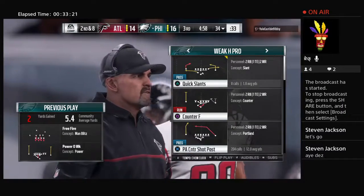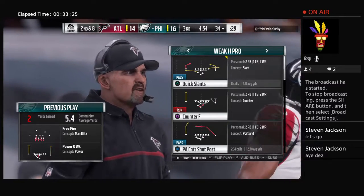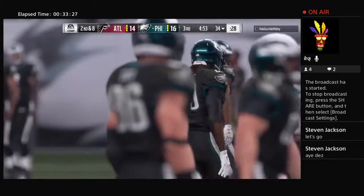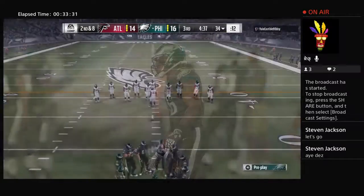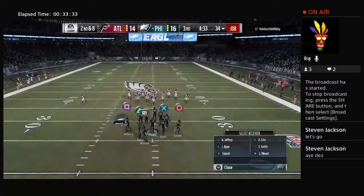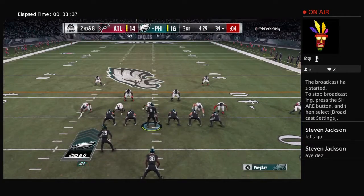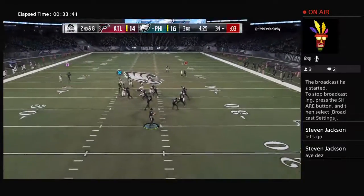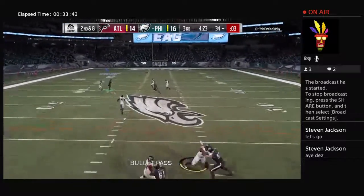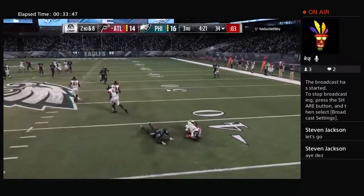2nd and 8. This is what happens sometimes when you abandon the running game. It's hard to get back to it because once guys get out of that mentality of firing out and hitting people, hard to get them started again occasionally. Come back. Play clock winding down. They'll drop the throw. Gonna look deep for Jeffrey. And for a 3rd time tonight, he's intercepted.